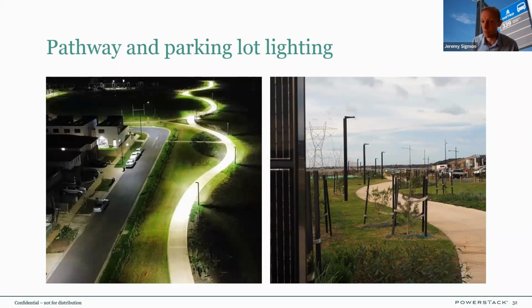For pathways and parking lots, it's very attractive to use an off-grid system because you don't have to dig up the park, you don't have to dig up the existing parking lot, you don't have to dig up the street. Also, because of that hinge system, you don't have to shut down the street for a bucket truck with cones and traffic control. You can just hinge that down, and all the work is done safely at grade.